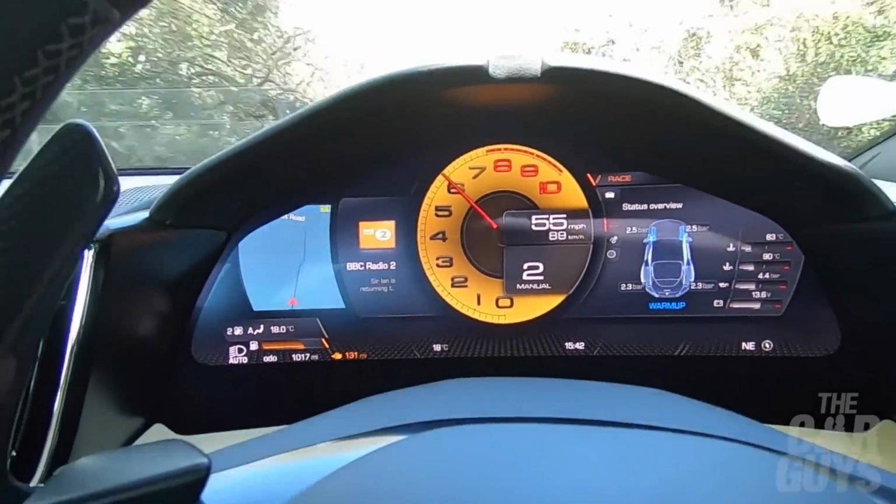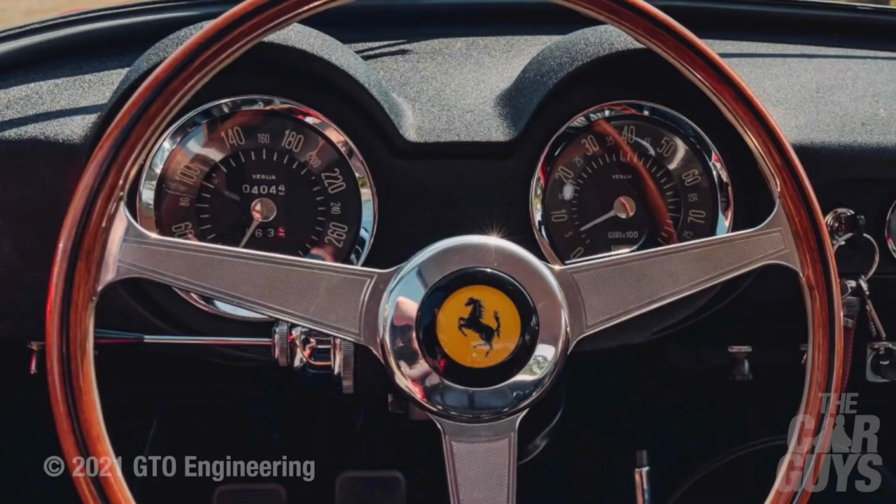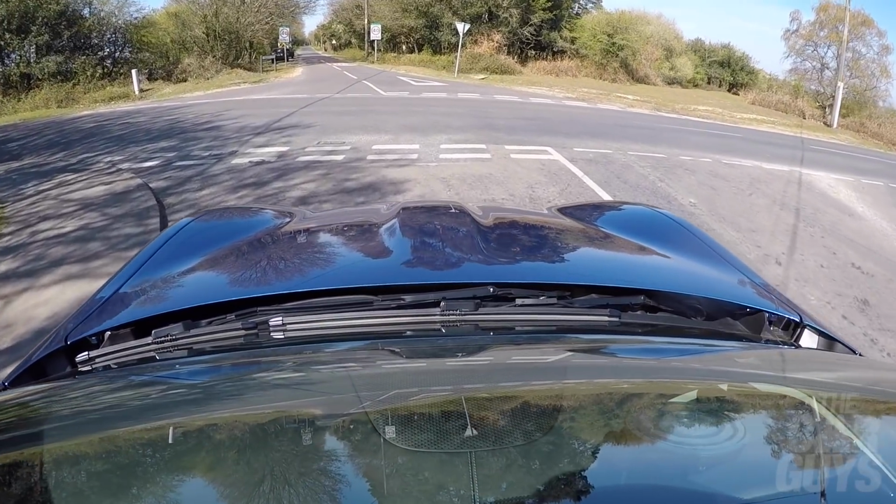And you can change the color of the rev counter if you want, and Ferrari still hasn't cottoned on to the fact that you could upload packs which would allow you to have any Ferrari dial from any age and any model instead of the standard. That's the beauty of digital. Imagine how cool it would be driving a Roma but having the dials from a 250 GTO or a 365 GTB Daytona.